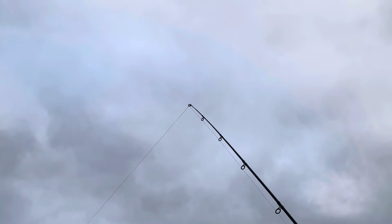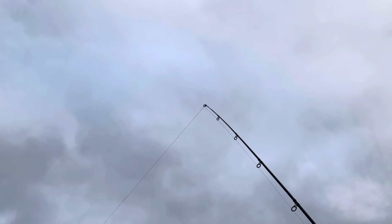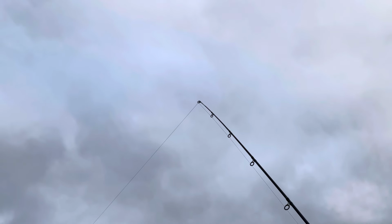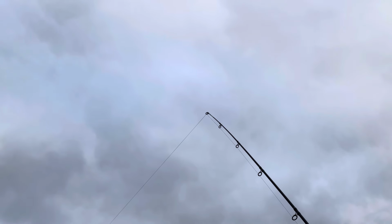Right, 3:15. That was a bit of a hectic start. I didn't even have my rigs baited up or anything. Well, my second one. Anyway, we've got the blank out of the way. Nice little haddock, that one.